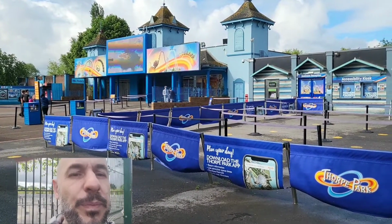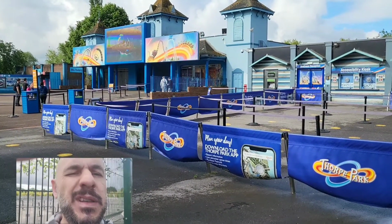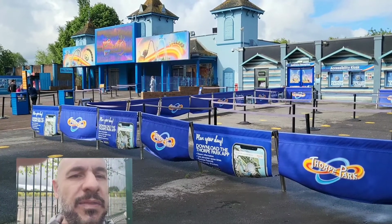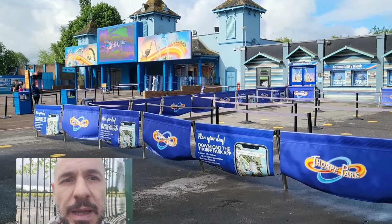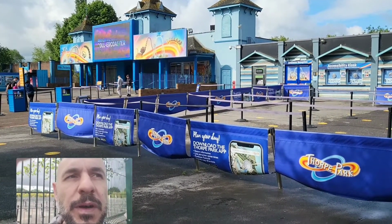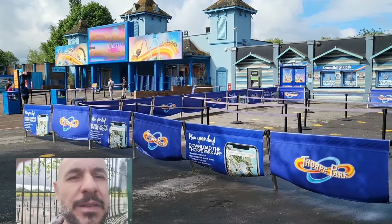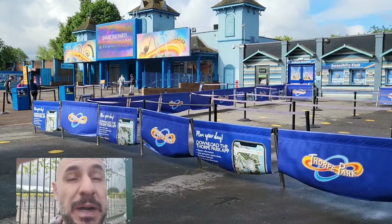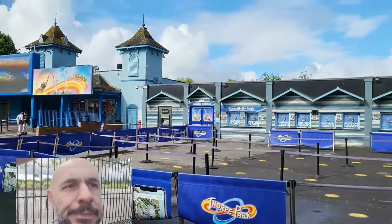Today I'm in Thorpe Park. To understand this park you need to think about Alton Towers, then remove all the kiddie things. You don't need them here because you got Legoland just 10 minutes driving from here. And then remove the annoying limit that Alton Towers has to stay below the tree lines. In this park you can go high, really high.